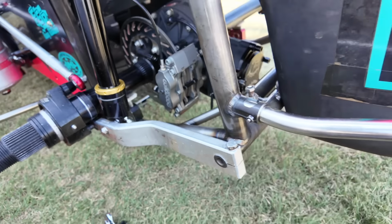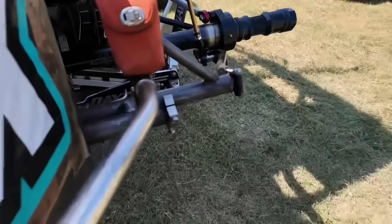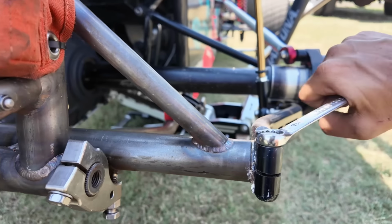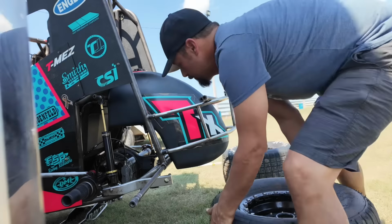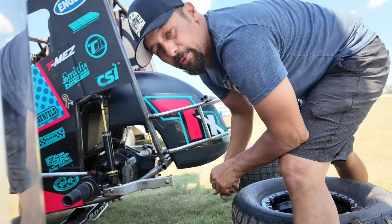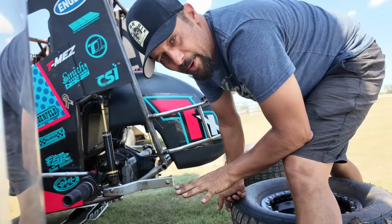Taking off some stuff here. I'm gonna park beside my favorite driver. Appreciate it. Went pretty soft last night. Need to go back to my baseline.